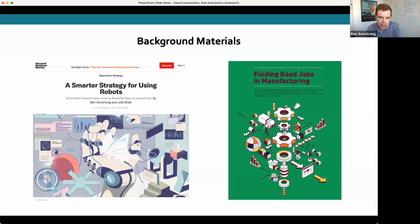My colleague Julie Shah, who's a roboticist, and I put together this framework for understanding how some firms automate more successfully than others. And it's a framework that I'll introduce you to today, but we go into more detail with more evidence in that article. Then we also have some work on the quality of jobs in terms of wages and upward mobility in manufacturing, and the role of those workforce changes in supporting a more automated manufacturing environment.